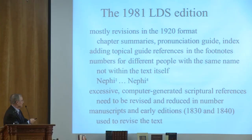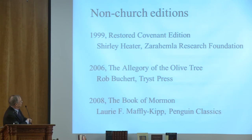Okay. They used the manuscripts for the 1981 as much as possible. And the early editions, 1830 and 1840, are the two that are typically used a lot. Now, non-church editions. Beginning in about the last 15 years, we've had quite a few non-church editions, not identified with the church or the RLDS Church.